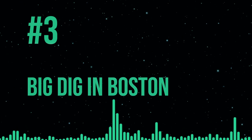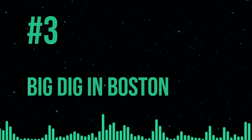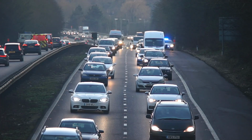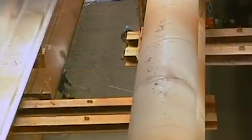The old main thoroughfare road could barely handle 75,000 cars per day when this project was approved in 1987. However, more than twice as many vehicles were using it daily, resulting in delays of up to 10 hours while crews worked to address the issues.